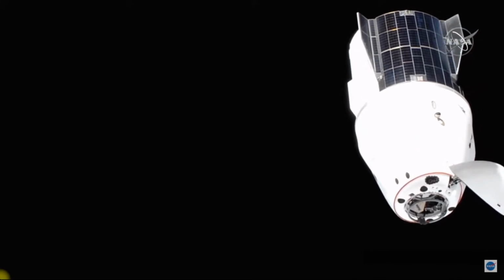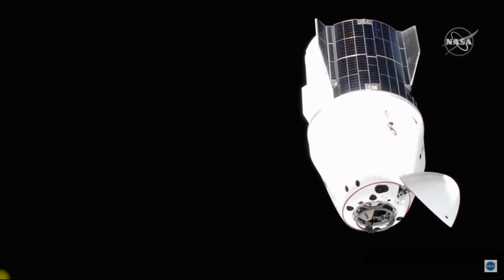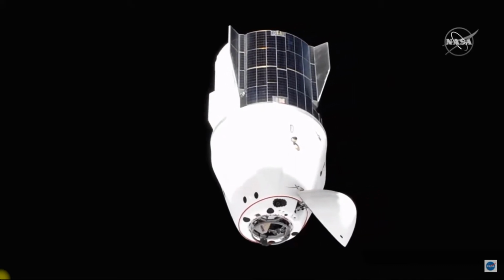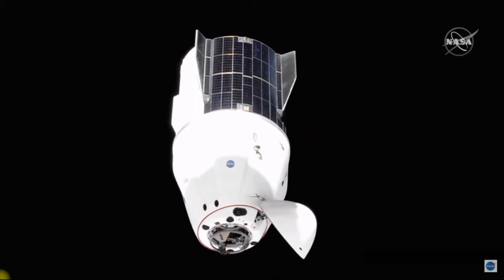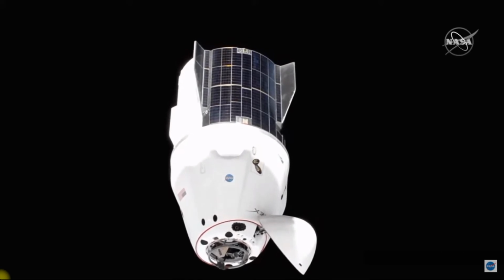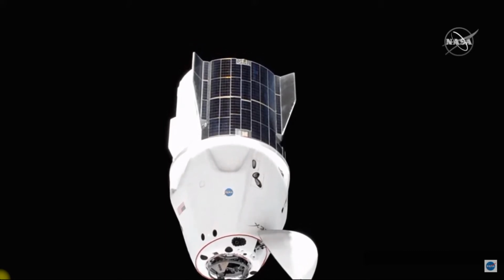And we're getting views from the external cameras of the International Space Station. You can see the forward end of the Dragon right there, that soft capture ring fully extended. And the sequence for moving in from waypoint 2 to docking has begun. We're now inside 20 meters from the International Space Station. This sequence, as we move in, will take about 4 minutes until we get a contact and capture of the Dragon, bringing our four crew members inside Dragon back inside the International Space Station.